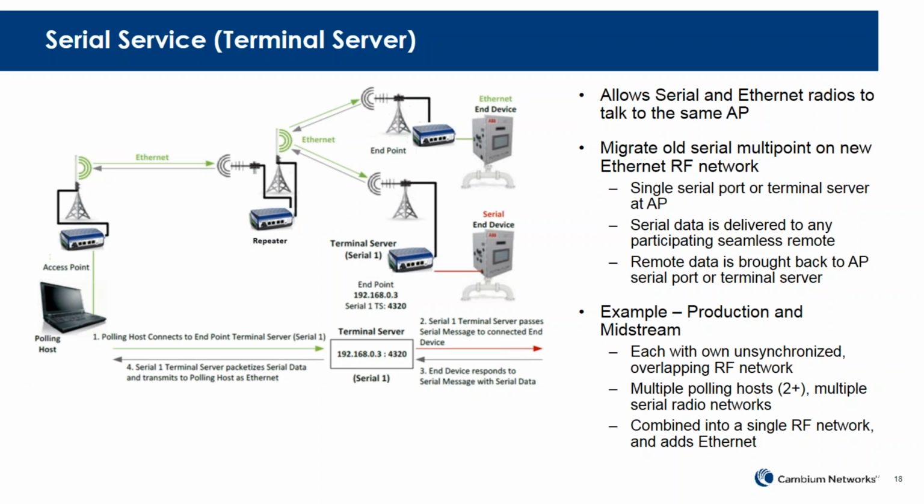Okay, so I'll keep moving here. Serial services is one I want to point out because it's important again for those licensed spectrum applications. What serial service does is provide serial connectivity throughout an oil field. So if you have an existing serial network and you want to start managing that network, or you want to start introducing IP comms into that network, you can still pass that serial traffic over the network in a very similar way that you're used to doing it, where serial traffic comes into the endpoint and then is made available back at the serial node on that access point.